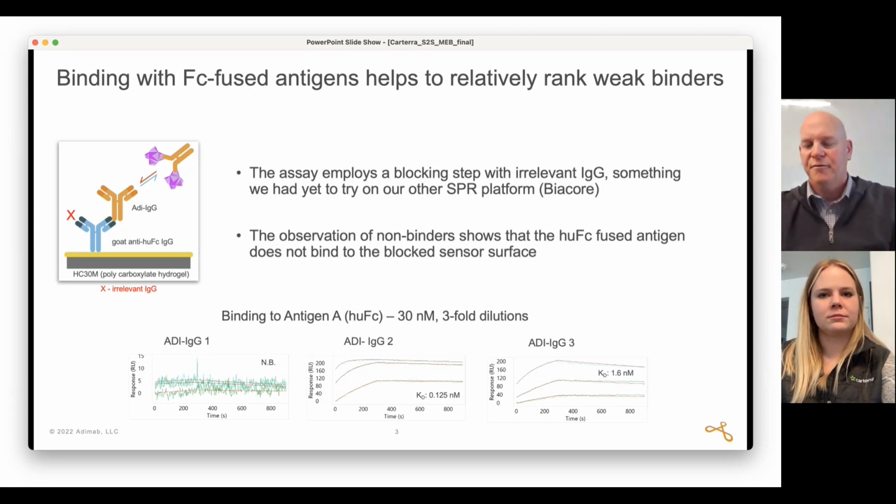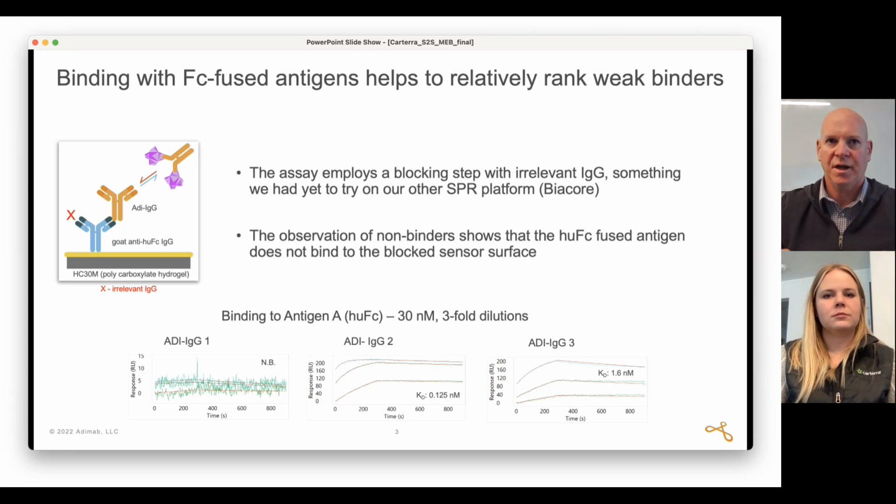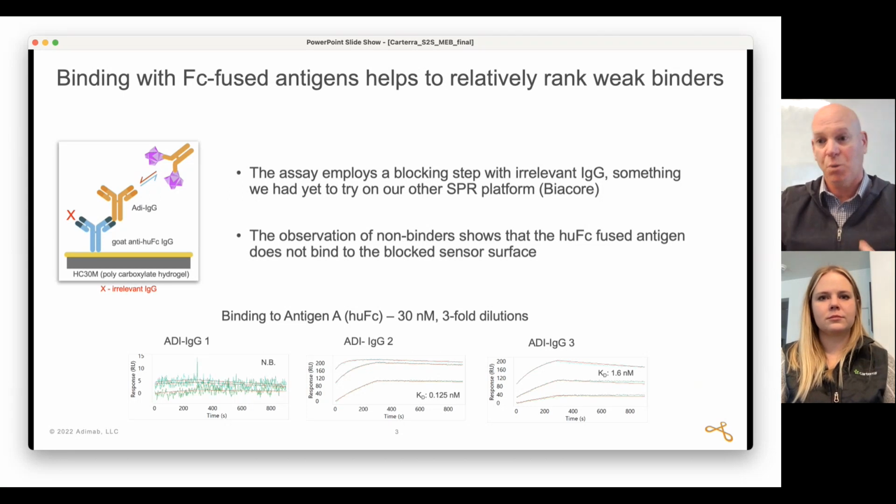Sure. Yeah. So for years we've run this assay on our other platforms, and the idea is that sometimes we have projects where we get weak binders initially. We're starting from sort of a naive state, and it takes sometimes a couple of rounds to get high affinity clones that bind to the antigen, and so for us, using this avid format of the antigen allows us to pick out weak binders out of the grass. And so this assay format is pretty straightforward.